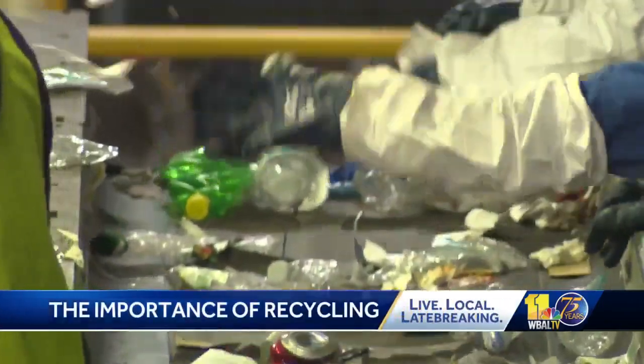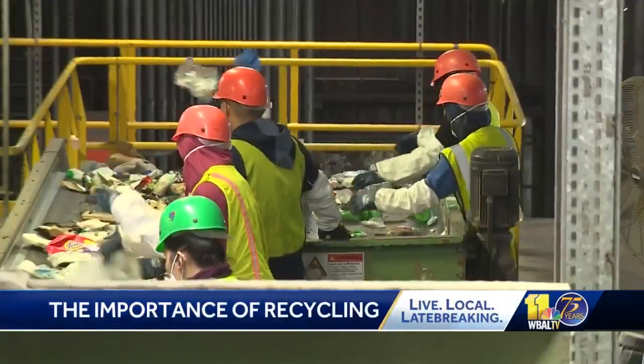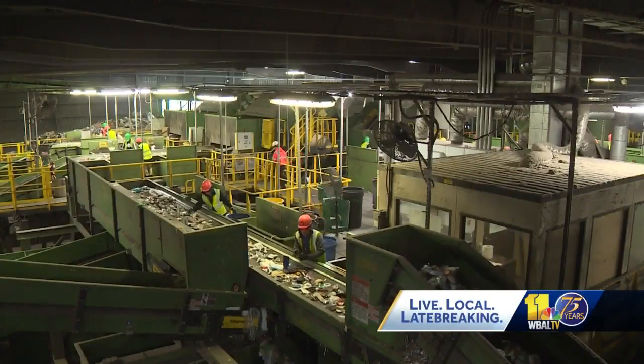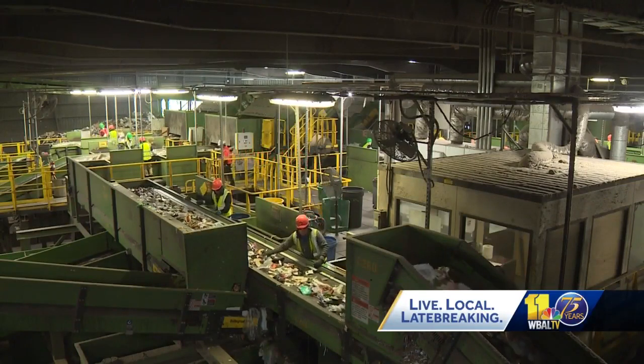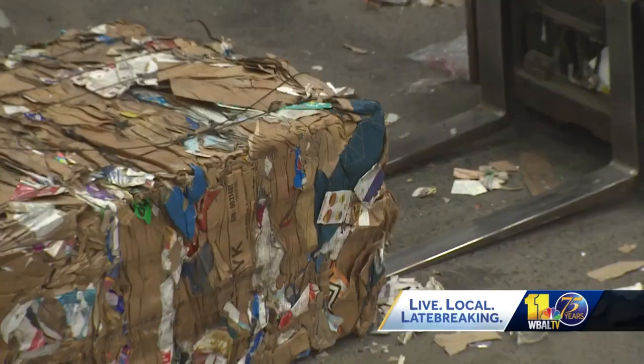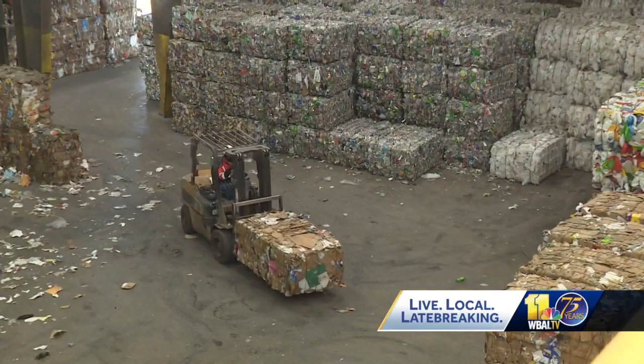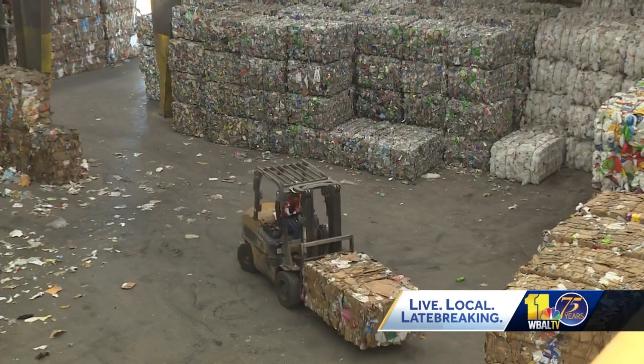Soda bottles, plastics. All of these things are valuable commodities when they're separated apart. If you recycle in Baltimore and Harford counties, this is where it all ends up: the DPW Materials Recovery Facility in Cockeysville. Our facility here is operating at over 30 tons per hour, and these recycling bales only represent a few hours' worth of work.